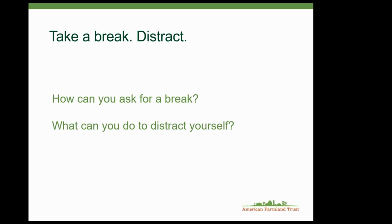Let's talk about the skills for taking a break in a stressful moment. Thinking of the same scenario, imagine how you could take a break or step away. How would you ask for or suggest a break in a way that would keep the conversation open? Could we use what we learned in effective communication? Think about your situation and think about how you would like to suggest a break if things get heated.